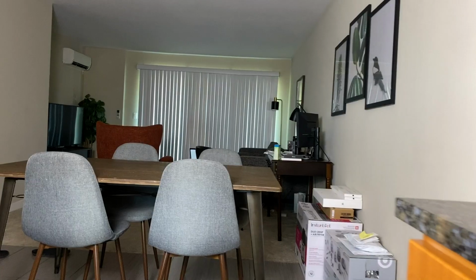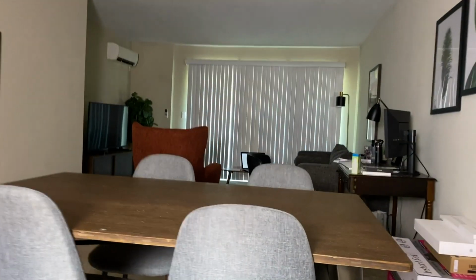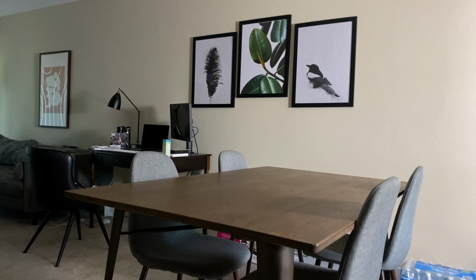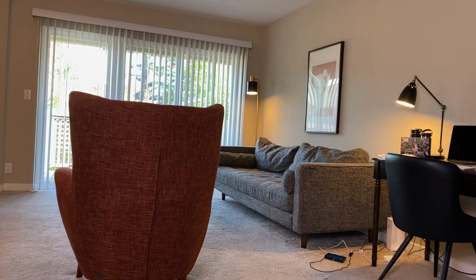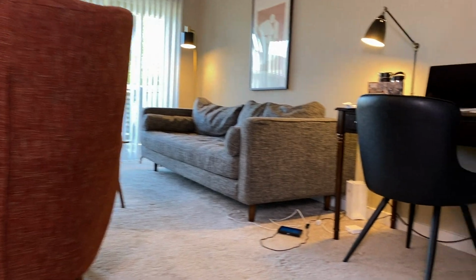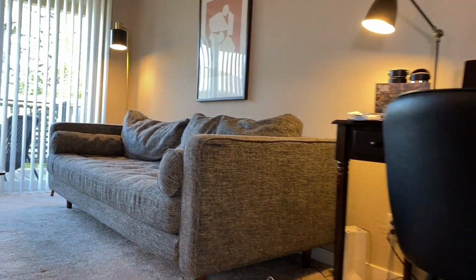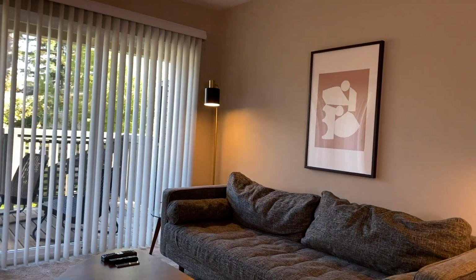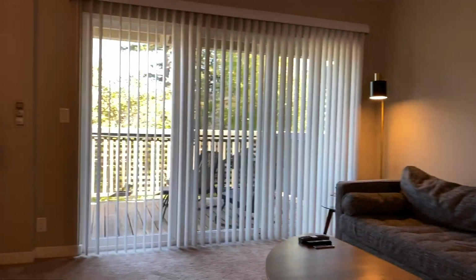Walking straight out of the kitchen, you will see the dining area. In this area, you'll find 4 classic Eames style chairs with wooden legs and a wooden dining table with nice round corners and slanted edges. Over the dining table, you will find my favorite part of the apartment, the living room. The living room and dining room are separated by this tile and carpet interface. The carpet is nice and soft to the touch, making this place feel nice and cozy.